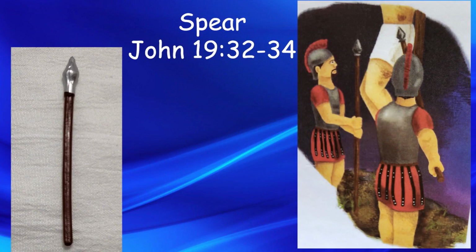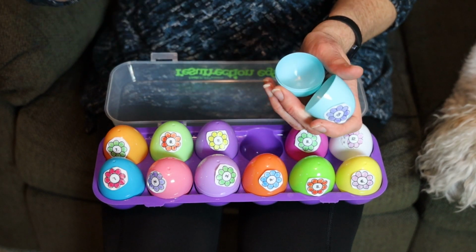John 19:32 to 34. So the soldiers came and broke the legs of the first and the other who had been crucified with him. But when they came to Jesus and saw he was already dead, they did not break his legs. But one of the soldiers pierced his side with a spear, and at once there came out blood and water.